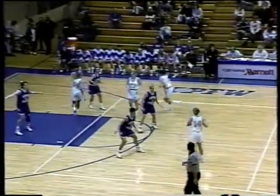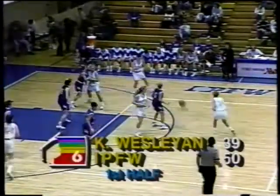Diamond press that time by Kentucky Wesleyan. 4 players in their half court. IPFW breaks it with a long pass. This is Dawn Dressler now. Looking inside, Newhart swinging.